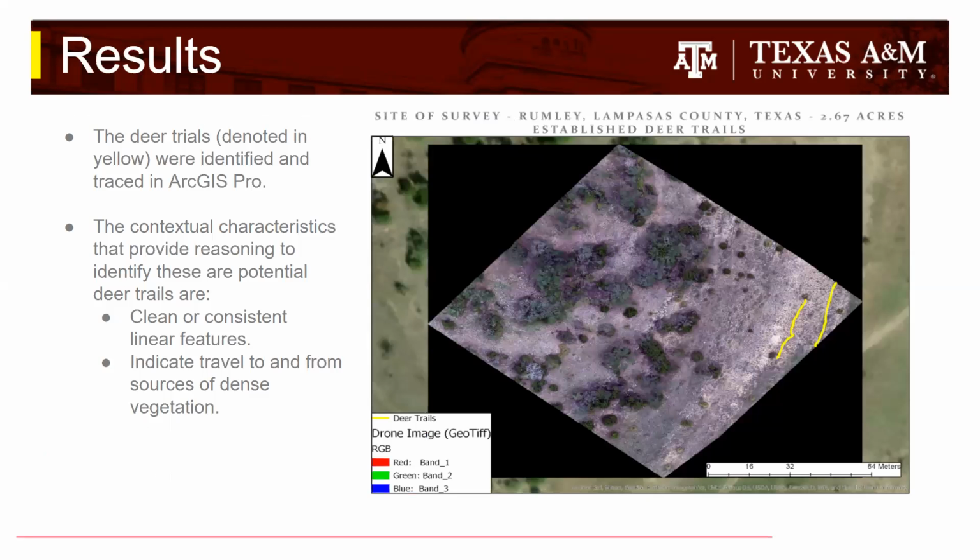Next, we needed to identify any features on the image that could potentially represent deer trails. We opted to identify potential features and conduct our analysis from there. On the map to your right, there are two yellow lines on the far right of the image. Those yellow lines denote two potential deer trails that both indicate travel to and from dense vegetation.